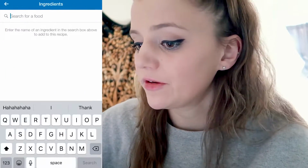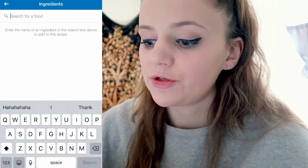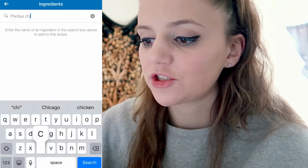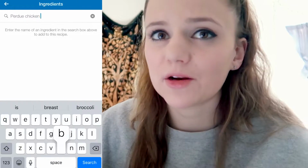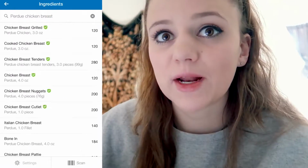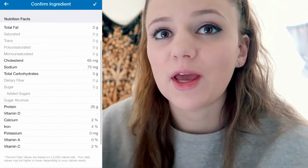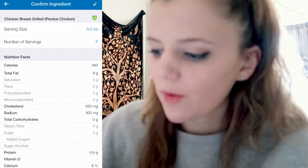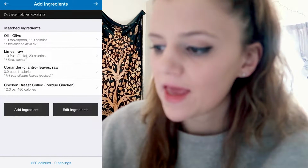So you just add in ingredients. So I'm going to do chicken breast. I always do Purdue chicken breast because that's just the one that has the most accurate macros. So you're gonna go in, 3 ounces is what I had per serving. So we had 4 servings, so I'm gonna move the number of servings up to 4. So everything should look pretty okay, and hit check.